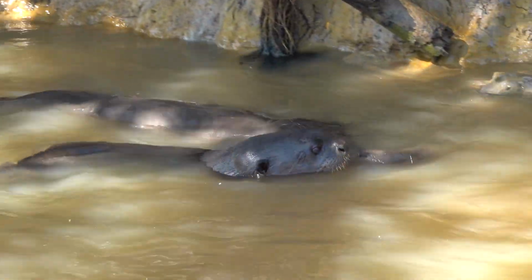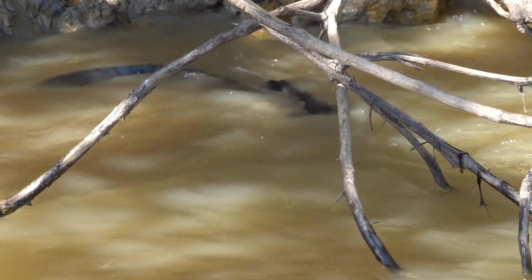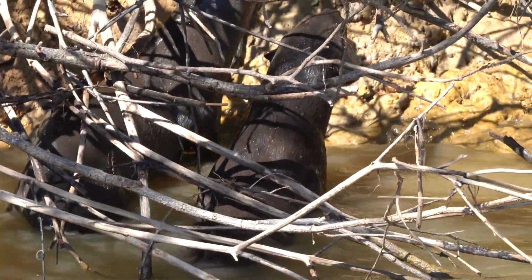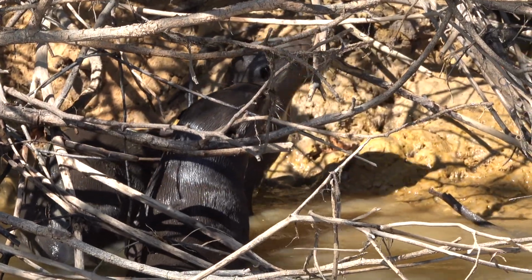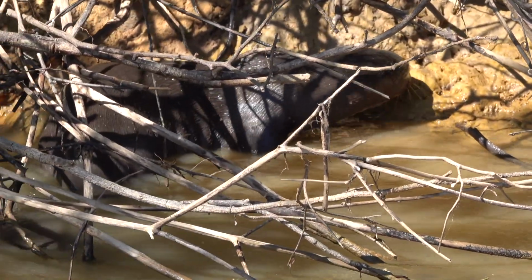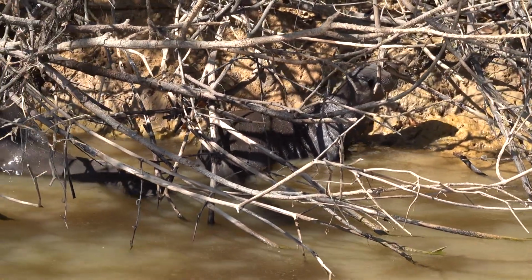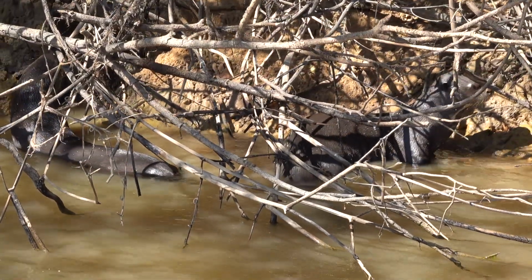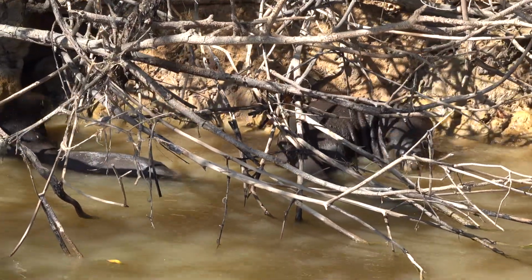As can be seen here, the giant river otter is a very social species. It lives in family groups, with offspring from multiple breeding seasons. Giant river otters create dens by burrowing into riverbanks or under fallen logs. They are also very territorial and mark and patrol their home areas, which may span up to 12 square kilometers. That's 4.6 square miles in area.